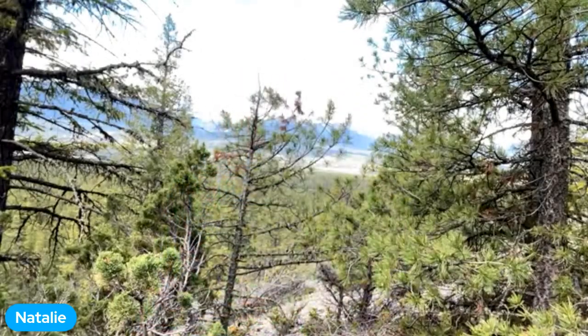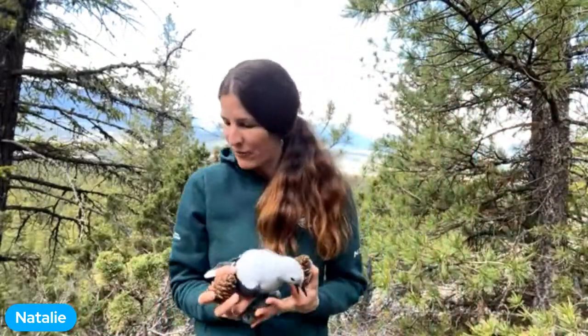Mutual relationships are between two different species. So the Clark's nutcracker, and in this case, the limber pine or the whitebark pine. So limber pine cones do open on their own, but let me show you a whitebark pine. Whitebark pine seeds have a fancy term called, I'm not even going to say it. They don't open. See this? They're armored. So these ones actually require the birds to open the seeds for them.